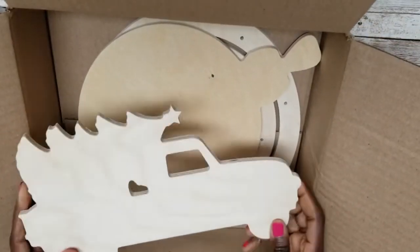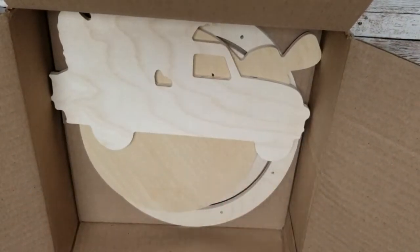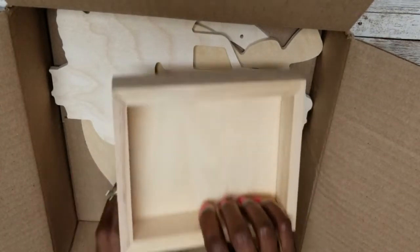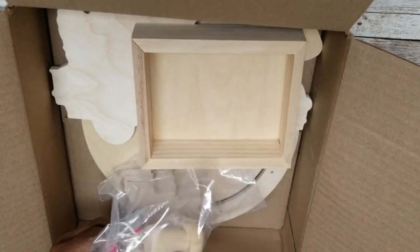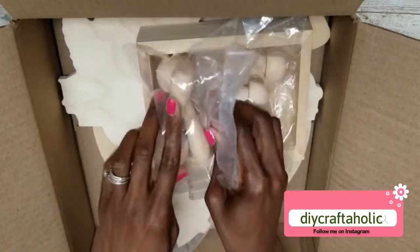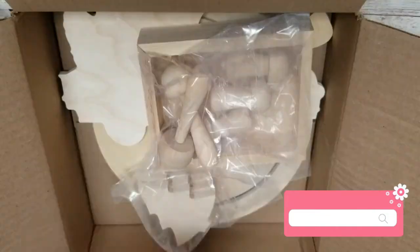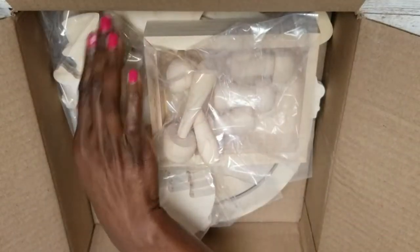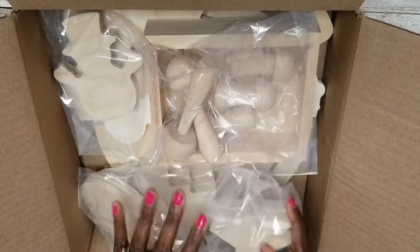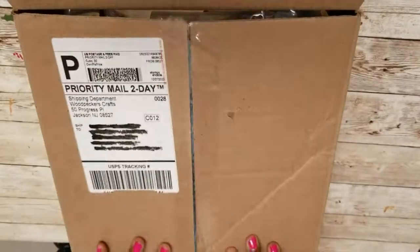So yes, there you have it, guys. I'm always super excited to get stuff from Woodpecker's Craft because this is wood, and who doesn't like crafting with wood? I know I do.